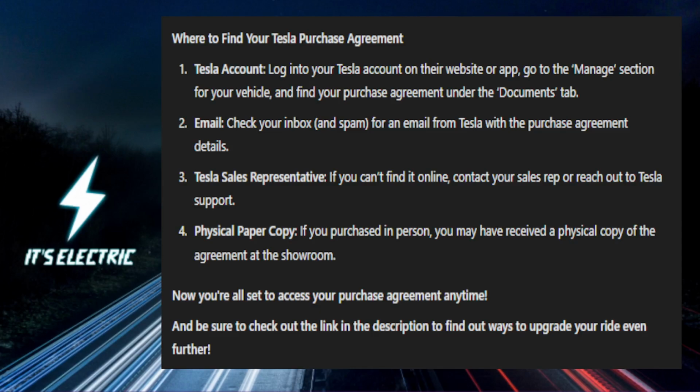2. Email. After your purchase is confirmed, Tesla sends an email with all your purchase details, including a copy of the purchase agreement. Check your inbox and your spam folder just in case for this important document.